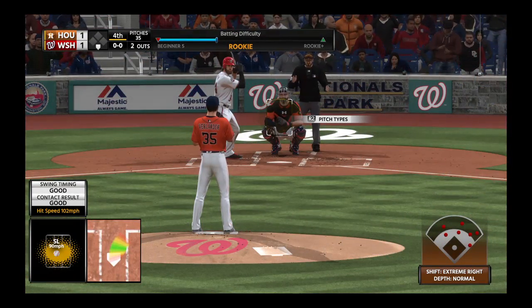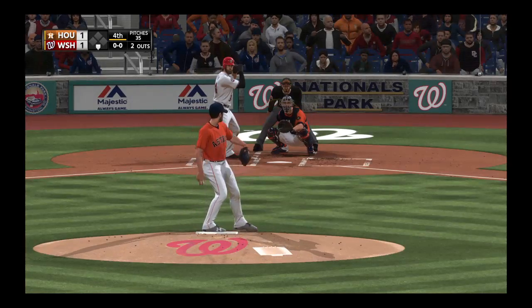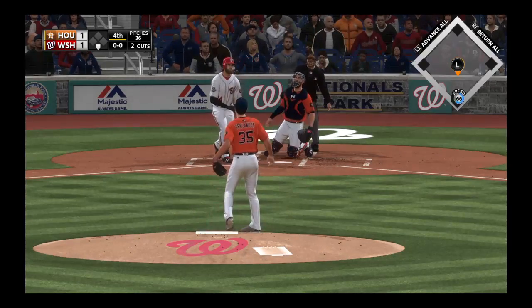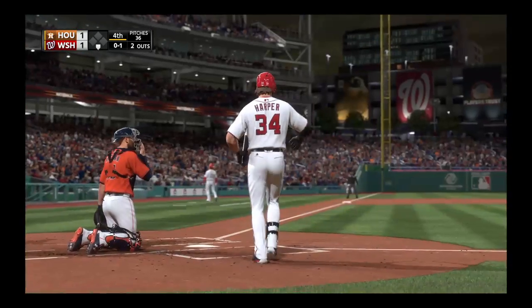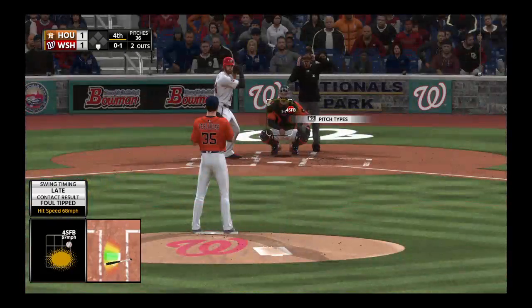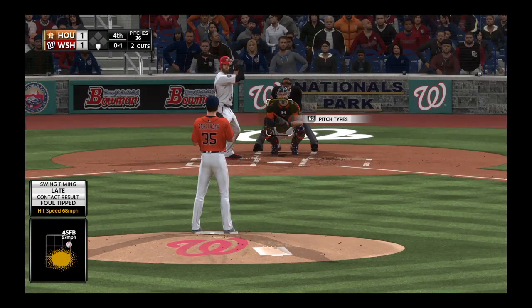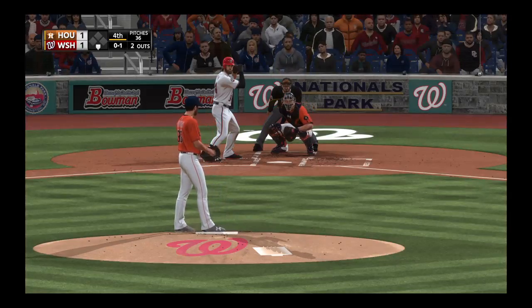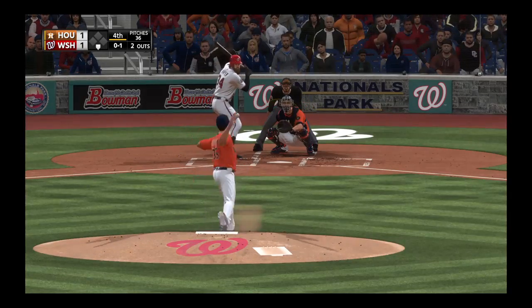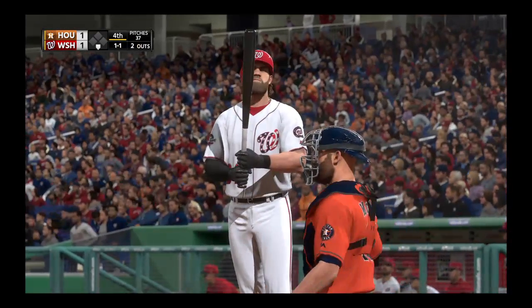0 for 1. Ready for another chance? Bryce Harper was a ground out victim last year, and he's behind in the count, 0-1. Tries to shave the corner with that pitch, but it's 1-1.